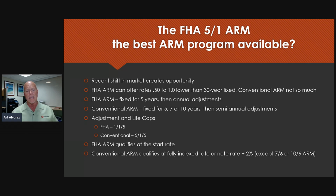Now, an ARM loan, of course, has some risks involved. What happens to your rate and payment when the adjustments start after that 5-year period? What I would say to that is a couple of things. Number one, in a lot of cases, the 5/1 ARM or any conventional or FHA ARM is going to be suited best for a borrower who maybe has a pretty good idea they're not going to need the loan or keep the house beyond that fixed period.